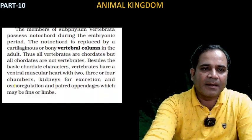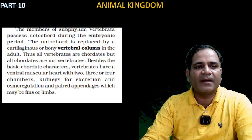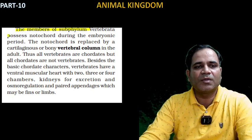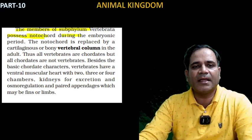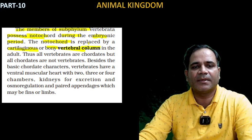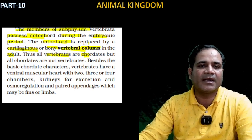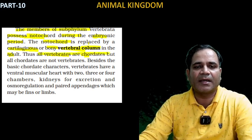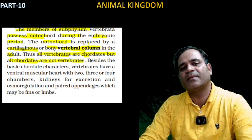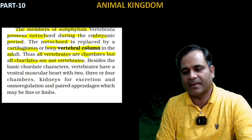Correct? Now see. The members of subphylum Vertebrata possess notochord during the embryonic period. Correct? The notochord is replaced by a cartilaginous or bony vertebral column in the adult. This is an important line. All vertebrates are chordates. This is a very important line. See, all vertebrates are chordates, but all chordates are not vertebrates. All vertebrates are chordates, but not all chordates are vertebrates. This is something to keep in mind.